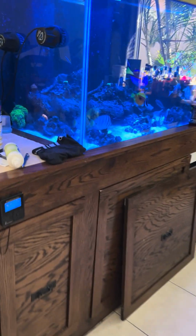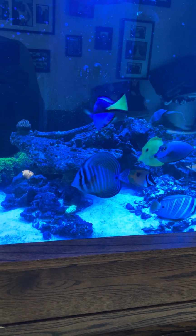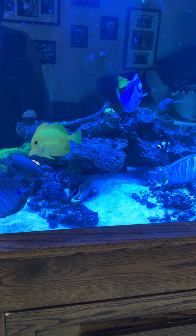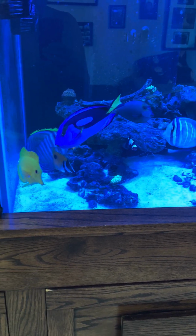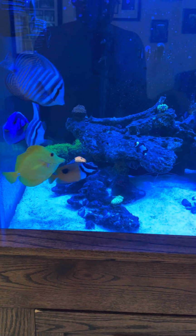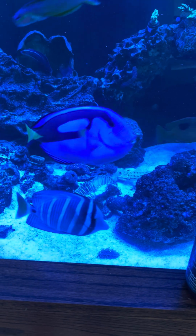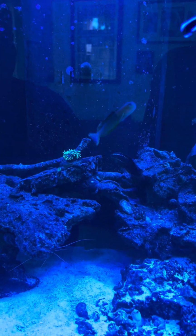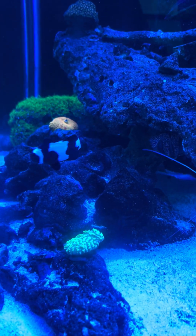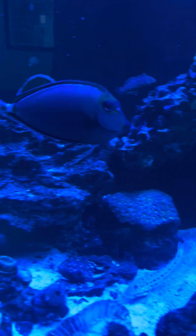Now this is his fish tank. Look at these fish. That's Dora, from that movie. What kind of fish are these, Bean? That's a hippo tang, a Goldie Midas, clownfish, a six-line wrasse in the back, a wild yellow tang, a foxface tang, and a blonde naso tang.